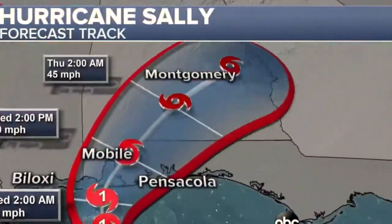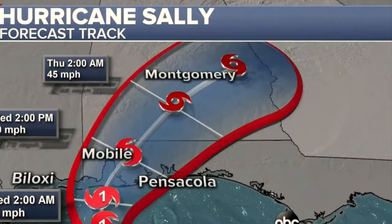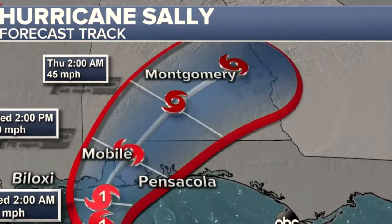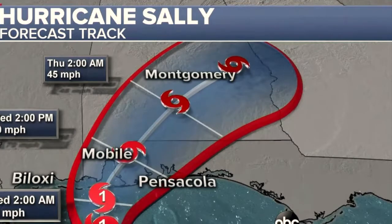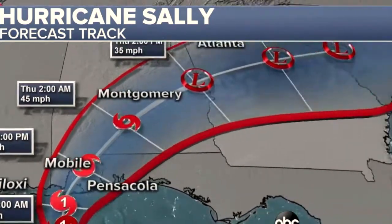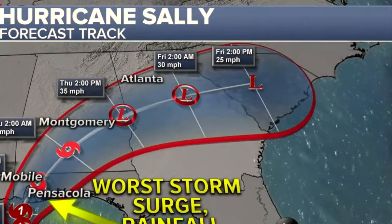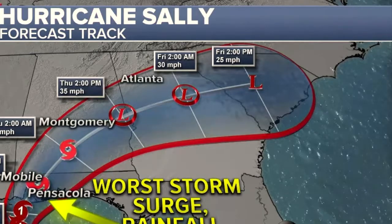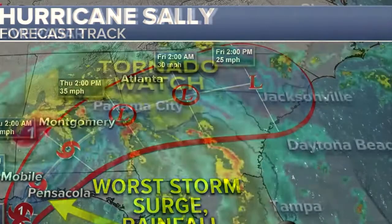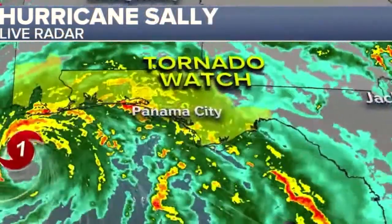So as it churns toward us overnight, we anticipate those really heavy bands of rain, winds of 70 to 80 miles per hour. We've already seen gusts at Fort Morgan above 70, and the timing there shows you along the path. It will make its way then Wednesday afternoon into the far northwest corner of Florida Panhandle and then south of Montgomery and eventually out through South Carolina by the end of the week.